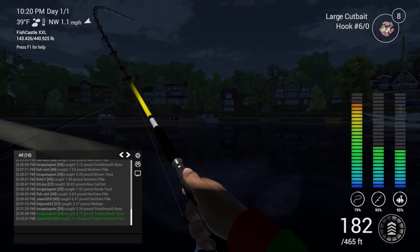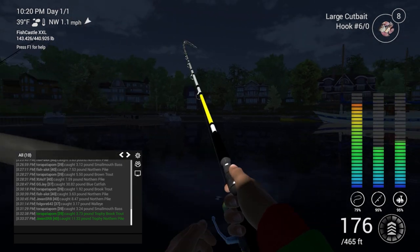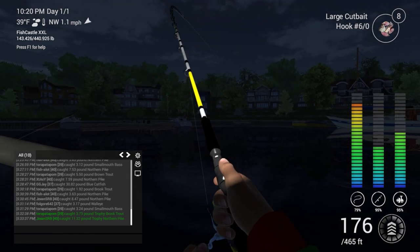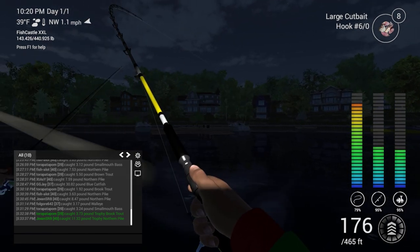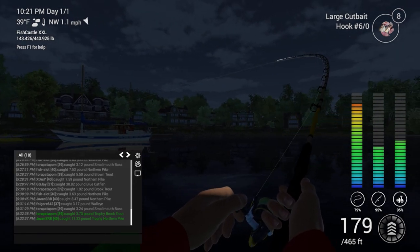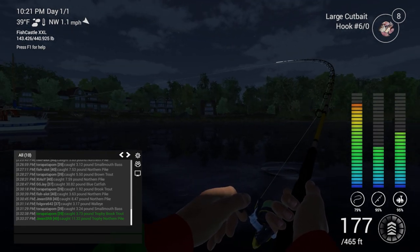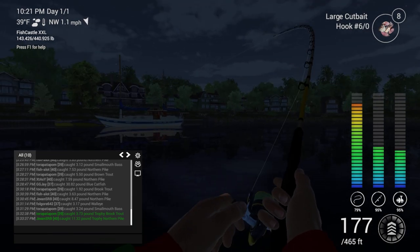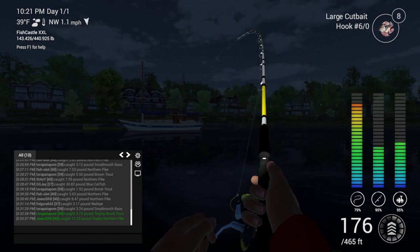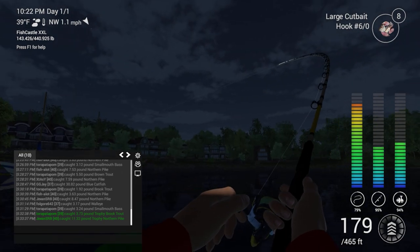I'm not giving up. The fish get tired, right? This is heavy duty gear. This is not a small rod and reel. Oh dear. We shall keep persevering, should I say. I want it to just stop fighting me. I need it to swim back this way.